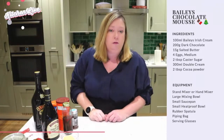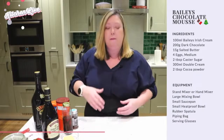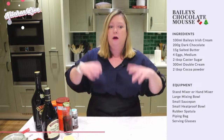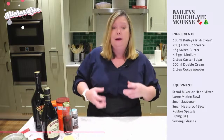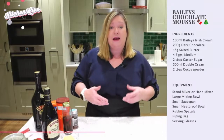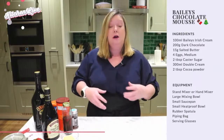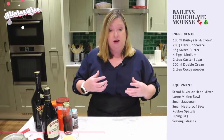We're using 300 mils of double cream, heavy cream or whipping cream, but no single cream, no light alternatives. We want that fat content, a bit like when we make the cheesecakes. That's what's going to give our mousse the structure, but also that lovely richness.